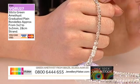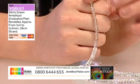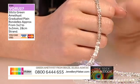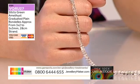They're so easy to use. Almost glowing, can you see? It is a 28 centimetre strand here, and they are graduated from around 3x2 all the way to 5x3.